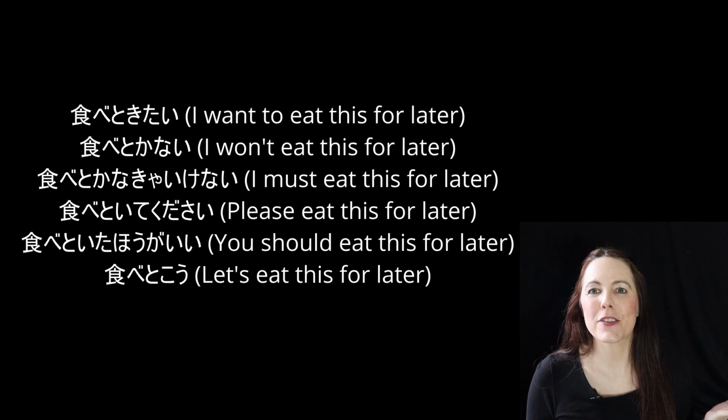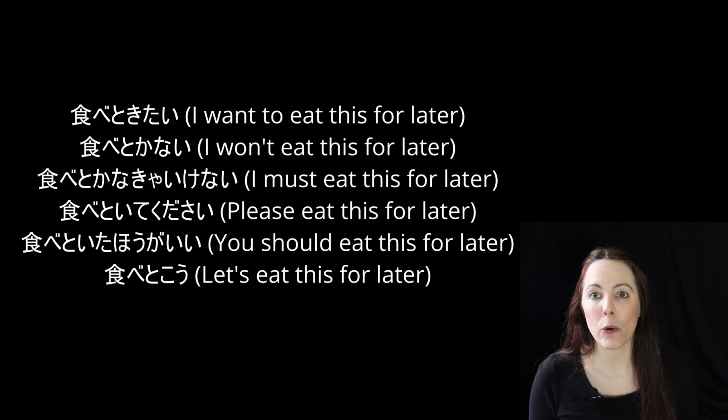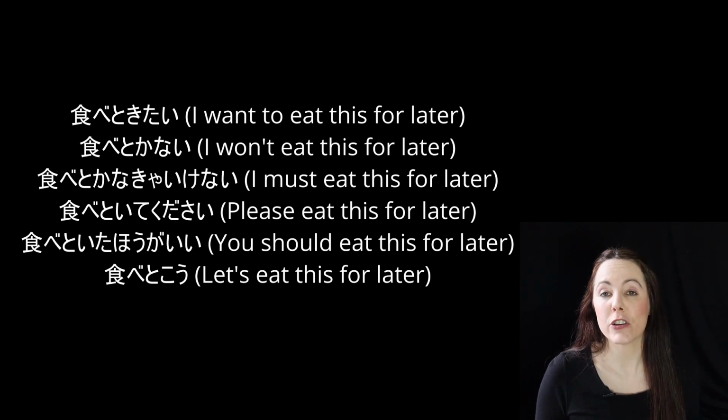So back to our former list of conjugations with taberu. Tabetokitai, I want to eat this for later. Instead of tabete okitai, tabetokitai. Tabetokanai, I won't eat this for later. Tabetokanakya ikenai, I must eat this for later. Tabetoite kudasai, please eat this for later. Tabetoita hou ga ii, you should eat this for later. Tabetokou, let's eat this for later.